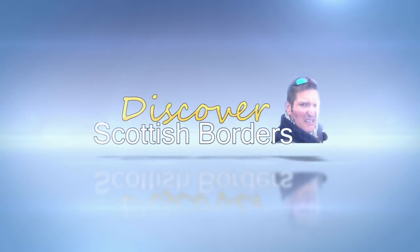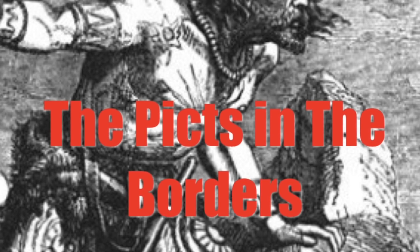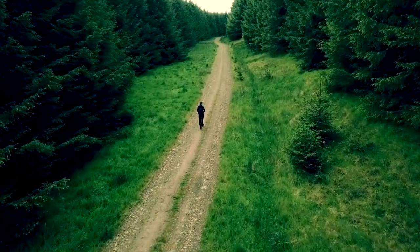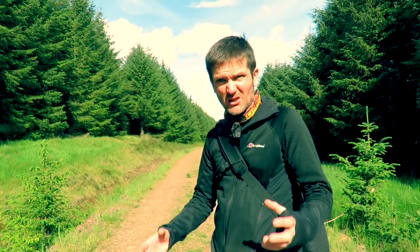So I thought I need to go and investigate. So I've come out today in the hills around Galashiels, Laddup Moor, to look for Picts Hill, to look for these marked artistic Pictish stones that I've been told about, and to try and put some pieces of the puzzle together. Does it really exist? Let's go and see what's going on. Picts Hill.